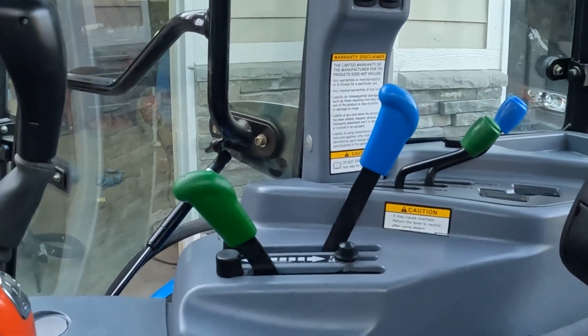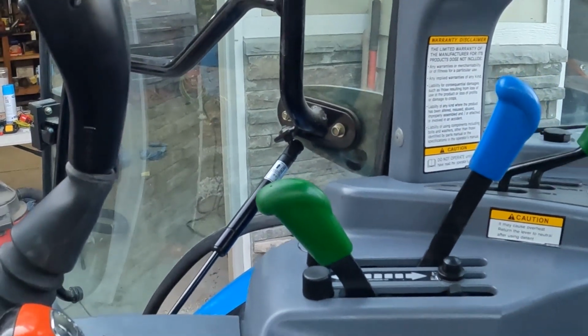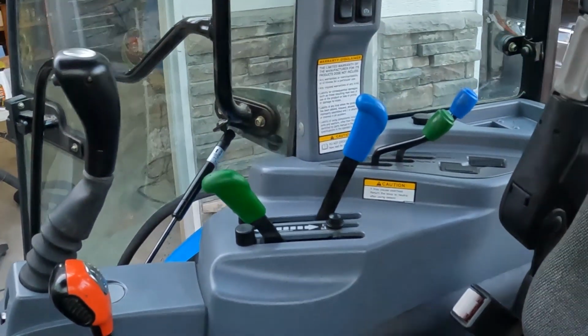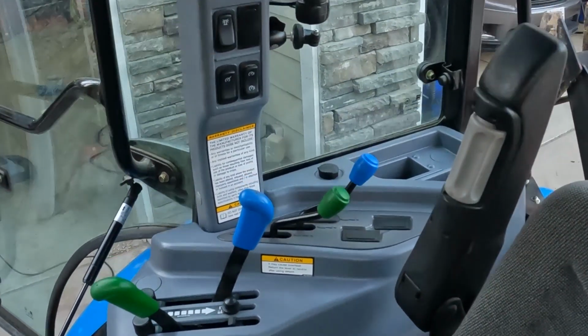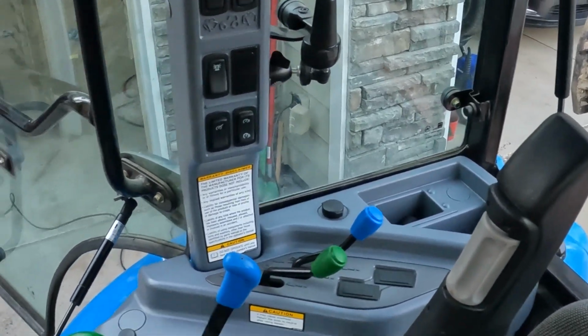So it is what it is, but it's just one of those things, like you spend a lot of time cleaning something out and kind of detailing it a little bit, and it just gets dirty within a few minutes. So, but it's good. It's good that I did it.